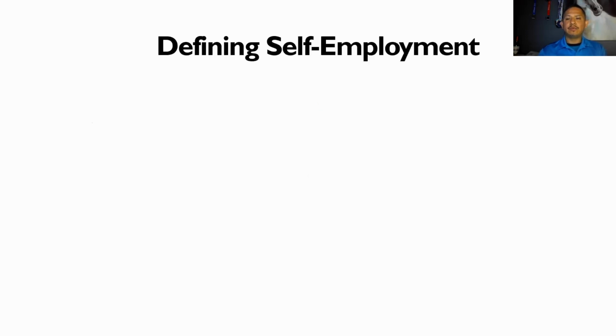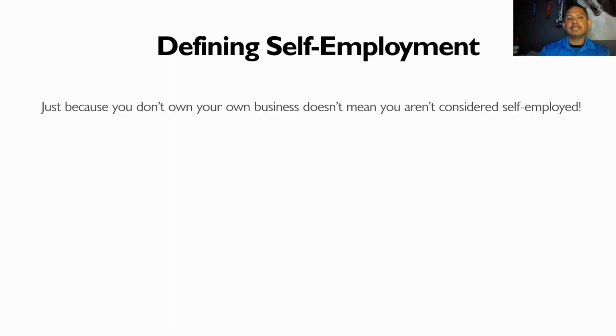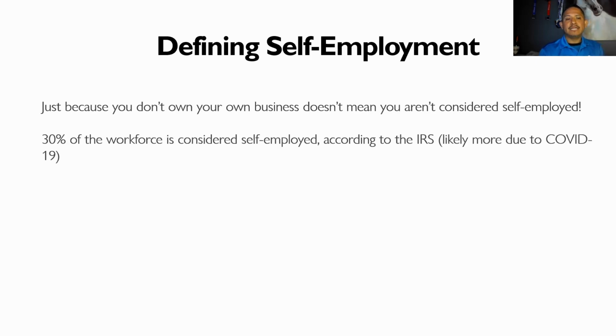All right, so what defines self-employment? Just because you don't own your own business, you probably think, oh, I'm not considered self-employed, but in fact, you are. 30% of the workforce is considered self-employed according to the IRS. Now, this number might have changed due to COVID because with COVID, we all found out that we could do Instacart, we could do Amazon Flex, we could do Uber, right? As a side hustle.